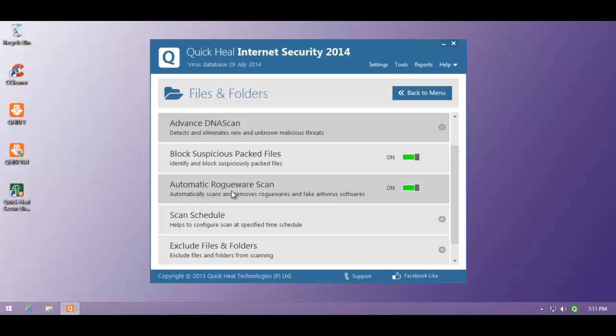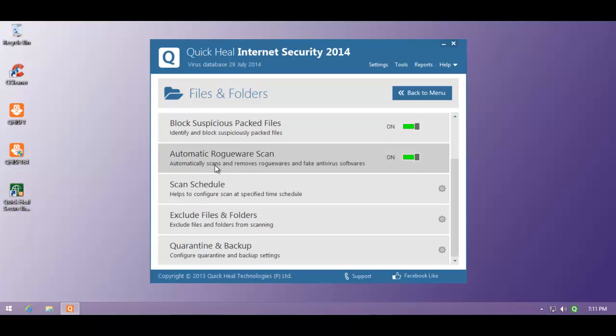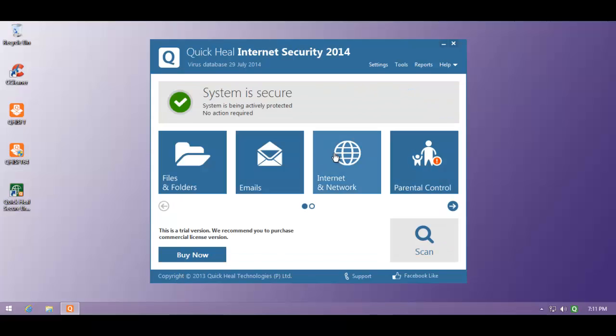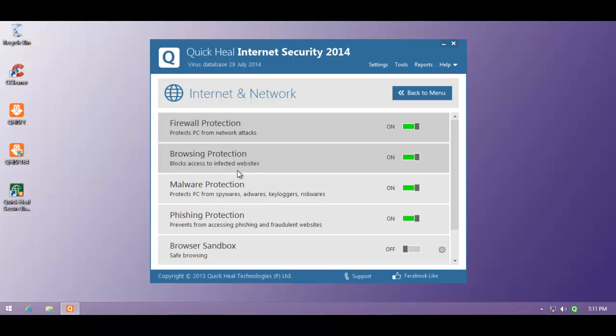And then they have this automatic rogueware scan, which is supposed to protect you against fake AVs and all kinds of junk like that, ransomware that tries to take over the screen or just take control away from you. So they have a separate module for that. And apart from that, they have firewall, browser protection, malware protection.